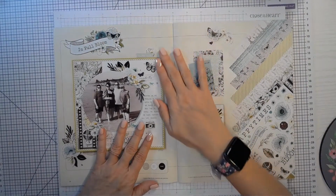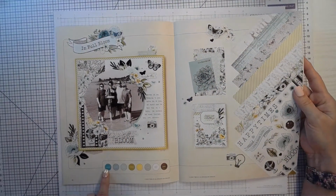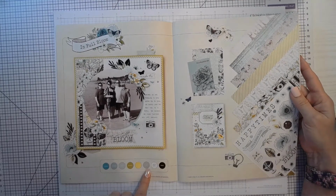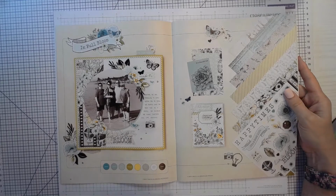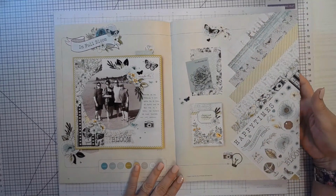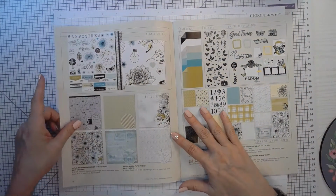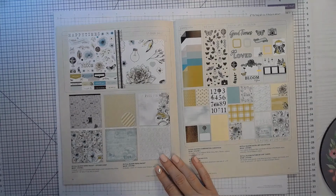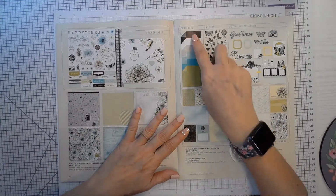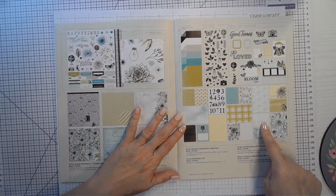This is the second collection. It's called In Full Bloom, and the colors are gorgeous. So it's Lagoon, Glacier, Mint, Avocado, Lemonade, Mink, White Daisy, and Black, of course. But it's got a really watercolor look to it that's very, very pretty. And I love the little cameras. It's so cute. So here is the paper collection, the double-sided papers. And here's the sticker sheet. And then the coordinating cardstock, the digital art collection, and the Picture My Life cards.